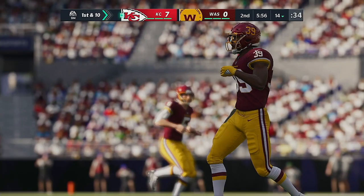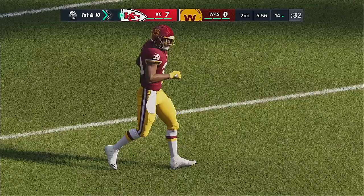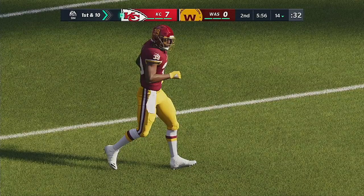Kansas City taking the field for their 2nd drive. And they'll be looking to make this a 2-score advantage. Had the touchdown on their first drive, Charles. Hey, they can get up 2 scores here on the road. That's a heck of a start.